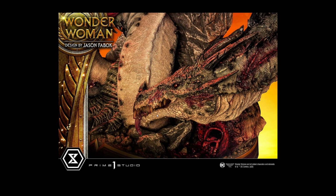Ew, that's kind of weird. Anyway, look at the blood. Prime 1 always gives you, that looks like a real ventricle. Anyway, Prime 1 really does give you absolutely gory effects.